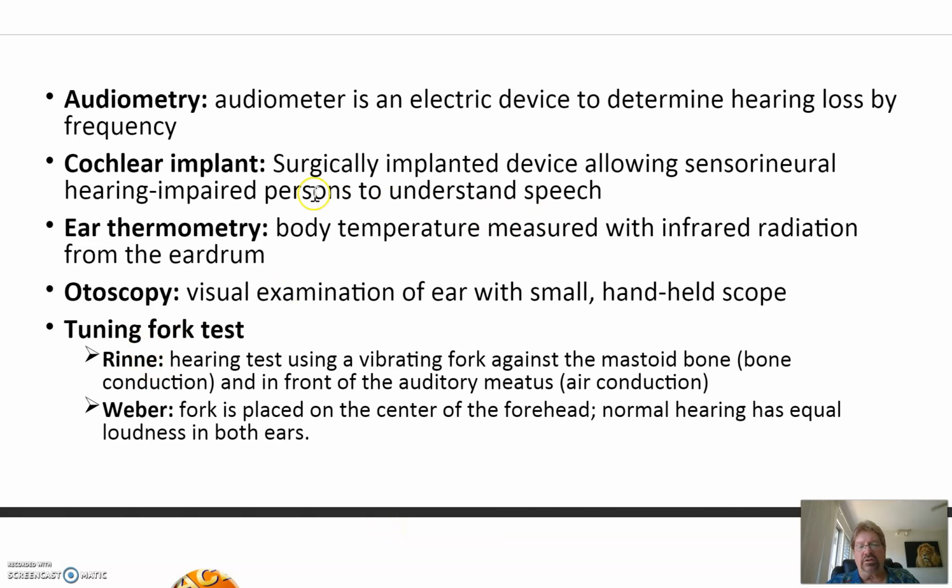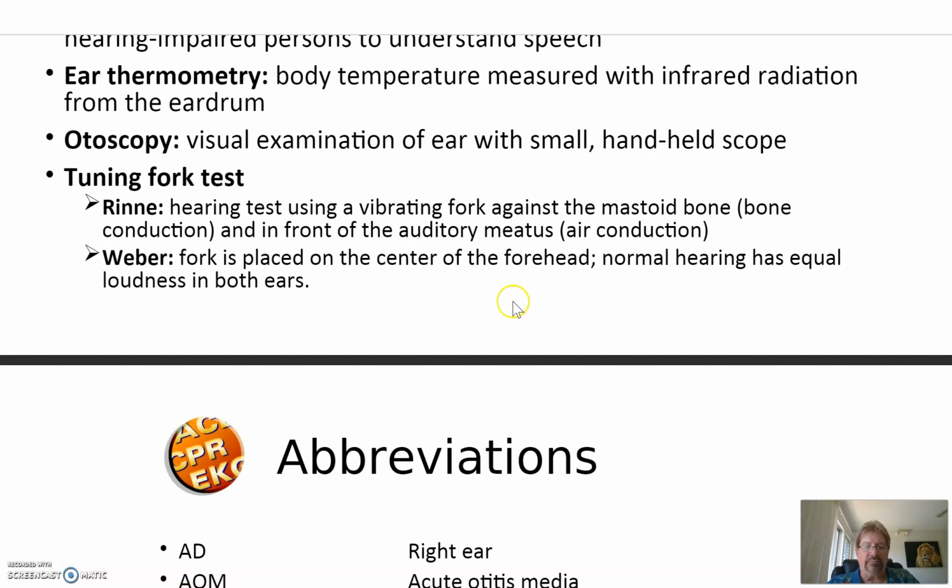Ear thermometer. You can take the body temperature through the ear. You can look at it in the ear with an otoscope. You can use a tuning fork to test it.